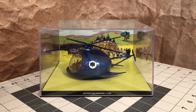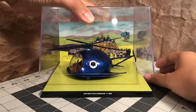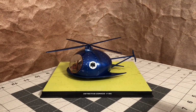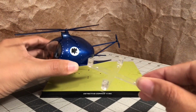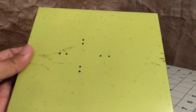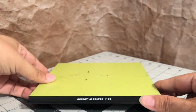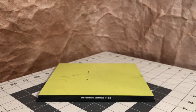So, taking a closer look at the diorama. Just open it up here. Got to be careful with the propellers when you're opening it. The model itself actually sits on a clear plastic piece, I guess to sort of make it look like the flying Batcave is floating. And the base itself is a print of a grass field where the Batcave has landed. And it has a few highlights here on the side. But I love how it has this dotted print, almost the way you would find printed copies of old comics, right? They have that dotted pattern in the color.